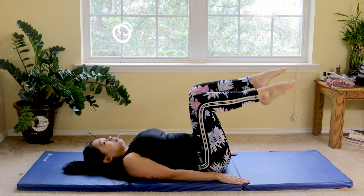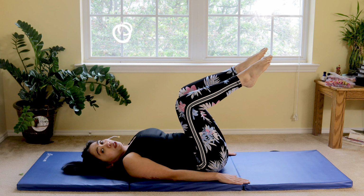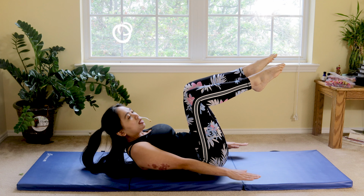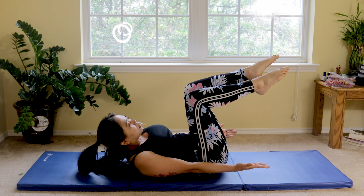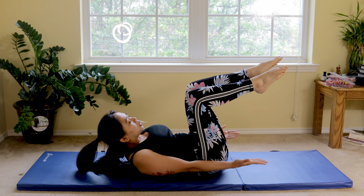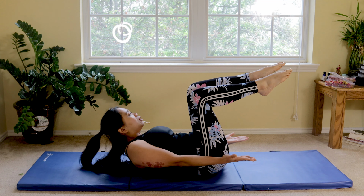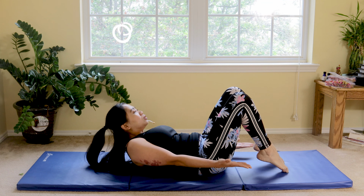Last one. And for gentle progression, you lift again, and then lift your shoulders off the mat. And try to do side to side reach to engage your abdominal muscles. So this is for beginners. So if this is too difficult, you can just tap the mat and just reach.